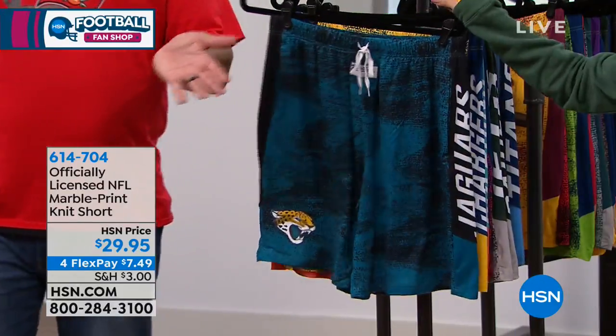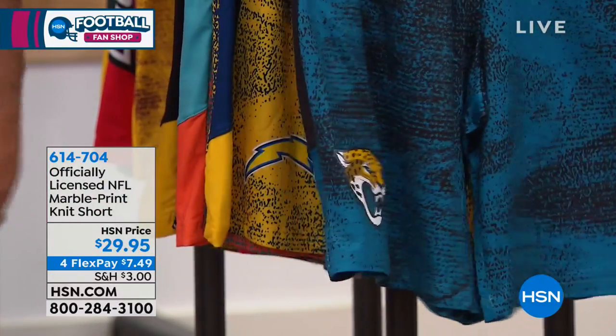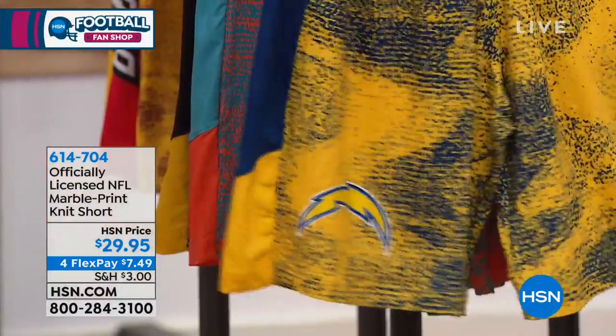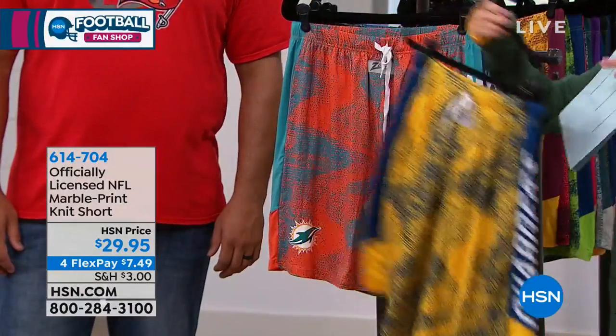These have been popular today. Yeah, these go fast. They're really easy to wear. These are 17 left in the Jaguars if you want to pick those up. Again, the softness, the stretch, these are just really easy purchases because this is what you're going to wear all the time. We have 20 left in the Chargers. We do have all sizes on that one.